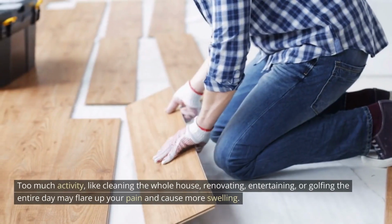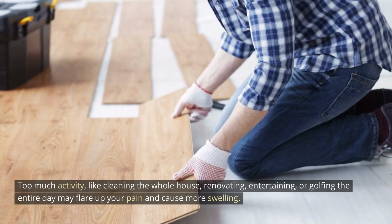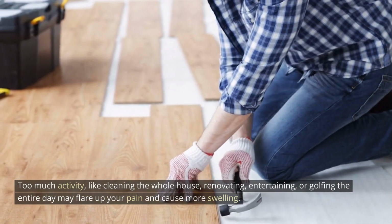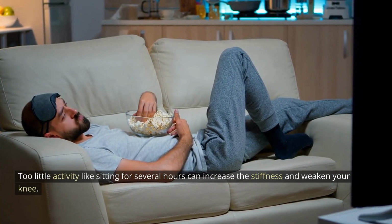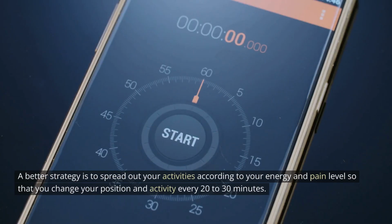You'll have to figure out what is too much activity and what is too little. Too much activity like cleaning the whole house, renovating, entertaining, or golfing the entire day may flare up your pain and cause more swelling. Too little activity, like sitting for several hours, can increase the stiffness and weaken your knee. A better strategy is to spread out your activities according to your energy and pain level so that you can change your position and activity every 20 to 30 minutes.